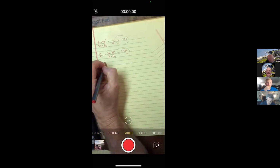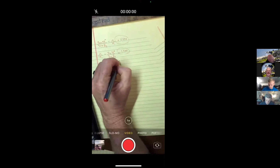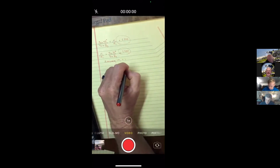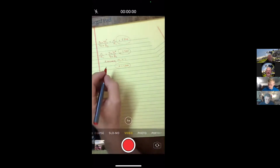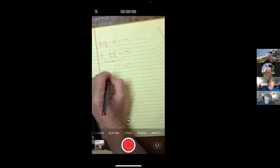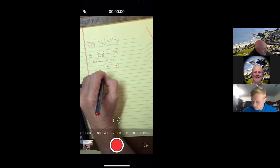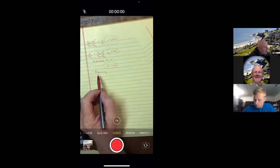All right. Well, all right. So assuming n1 is 1, then the plastic is 1.200, which is a little on the low side. I'm kind of curious, assuming. Well, assume, right, isn't it?